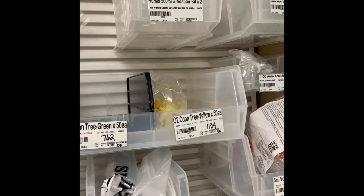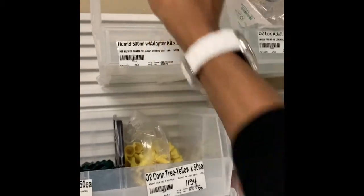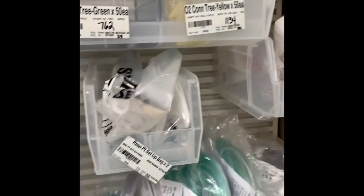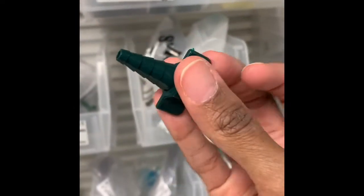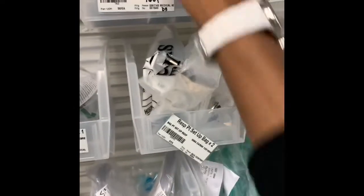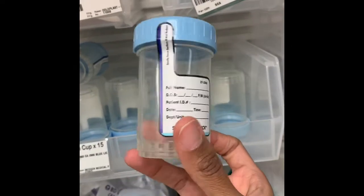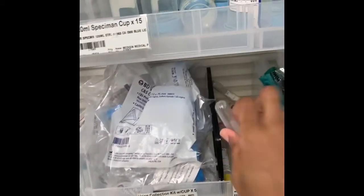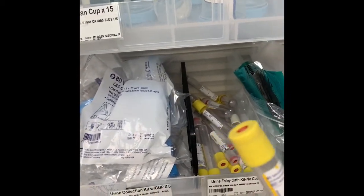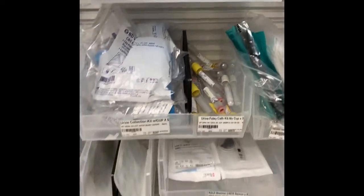This is all respiratory stuff, humidifiers, oxygen tubing. We call these things Christmas trees. That's what we hook the oxygen tubing onto. Specimen cups for urine, phlegm, poop, all that fun stuff. Tubes to put blood and such into.